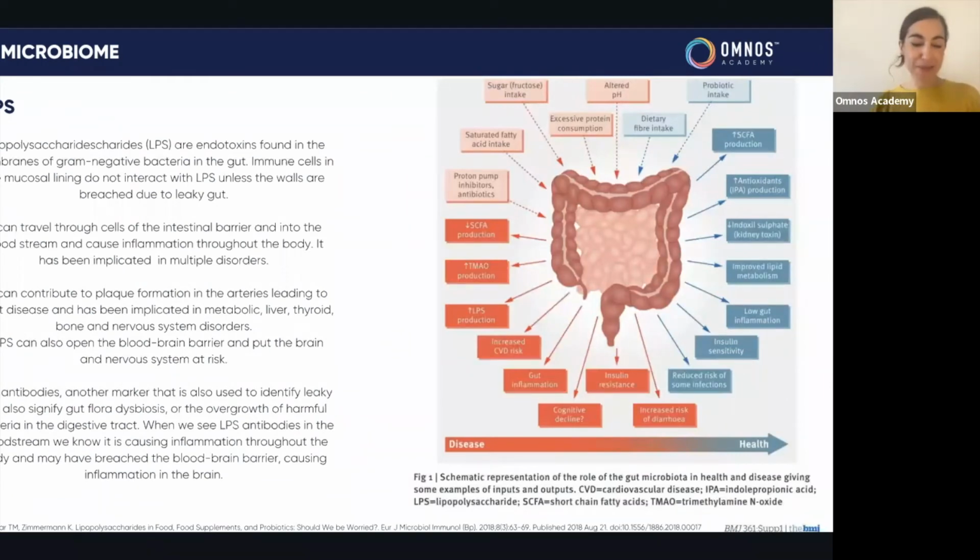Now, LPS. LPS stands for lipopolysaccharides, and they are toxins that are found in the membrane of gram-negative bacteria. And these are kind of okay if they stay inside your gut again, right? Inside your gut, within the right amount, it's okay. They are a normal part of our ecosystem. The thing is, when you adapt to a certain kind of diet or some condition just triggers the production of LPS, and there's a breach due to leaky gut or due to dysbiosis, and this LPS flows again into the bloodstream and becomes highly inflammatory.